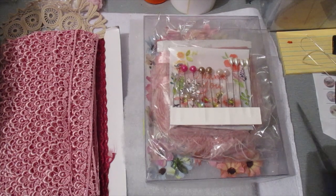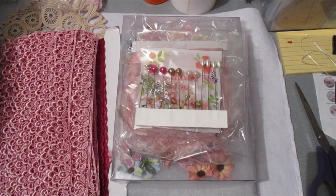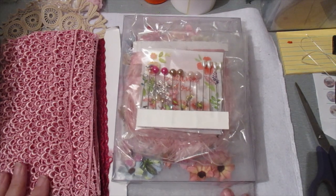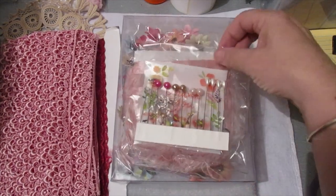So while my glue gun's heating up, I'm going to share a little project with you. First of all, I'm going to run through the things. It is a fabric book. When I say a fabric book, it's going to be a stick pin book to hold these stick pins.